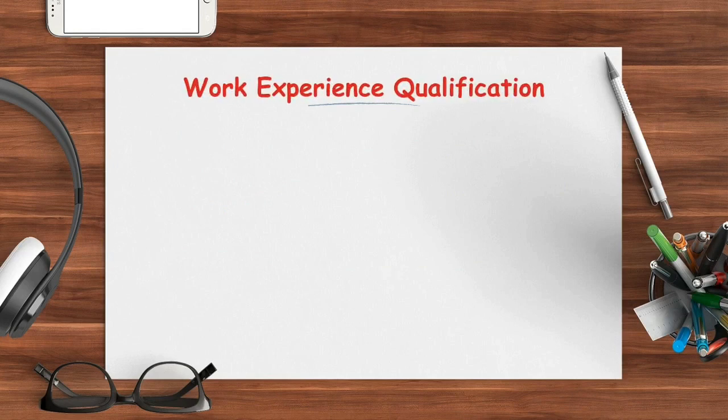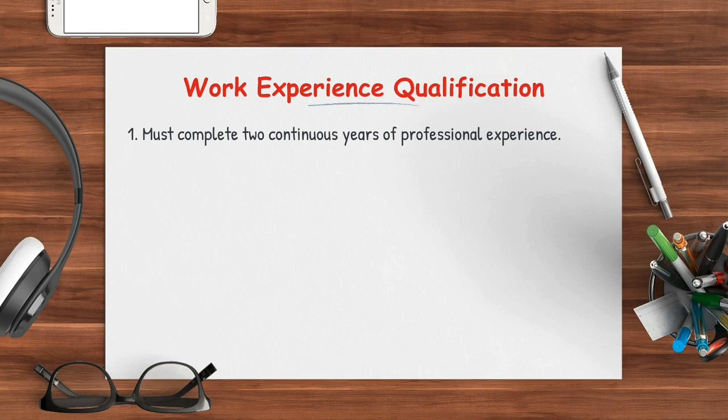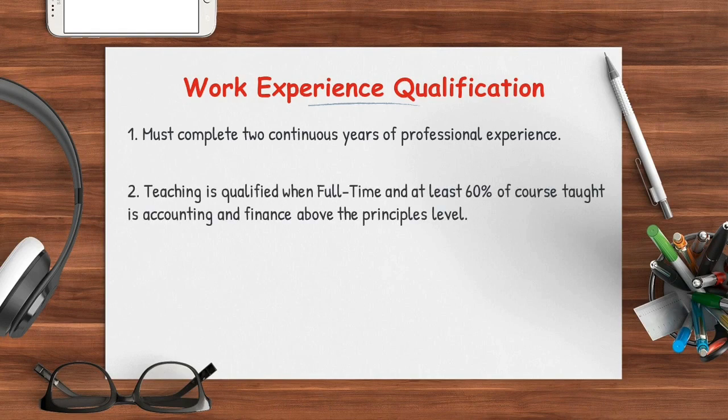Next is work experience qualification. You must complete 2 continuous years of professional experience. Teaching is qualified when full-time and at least 60% of the course taught is accounting and finance above the principal's level. And third, continuous part-time positions of 20 hours per week, meeting the definition of qualified experience, will count toward this requirement at a rate of 1 year of experience for every 2 years of part-time employment.